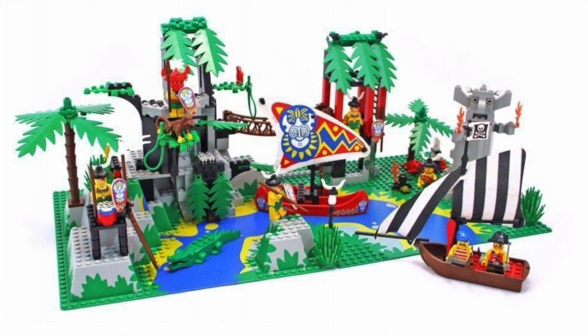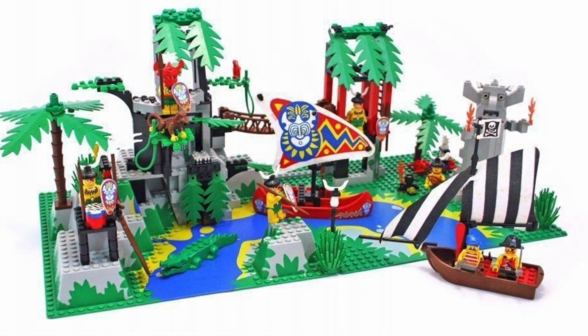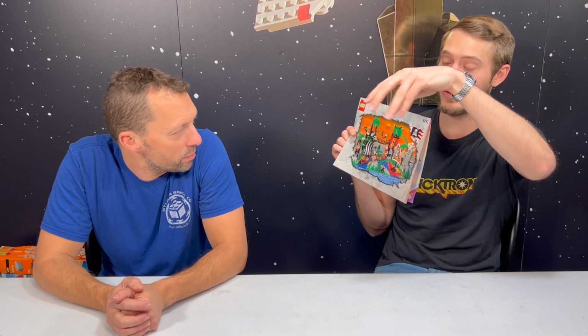Because you had a dozen figures? Yeah. You have a couple pirates, you have King Kahuka, you have the tribal guys and gals all over, and then you have these giant statues. They're movable, you could play inside them, you had all these little play areas and weapons, and it was just a ball to play with. I'm so glad I got this as a kid and got to play with it.